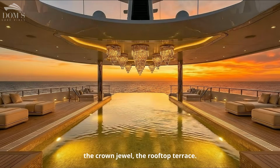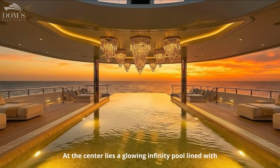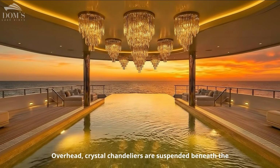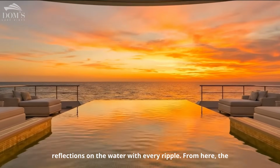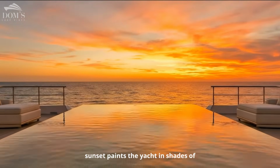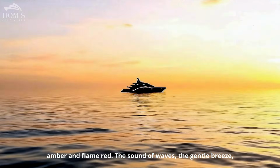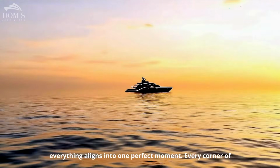Now we climb to the crown jewel, the rooftop terrace. At the center lies a glowing infinity pool lined with shimmering golden tiles. Overhead, crystal chandeliers are suspended beneath the deck canopy, casting sparkling reflections on the water with every ripple. From here, the sunset paints the yacht in shades of amber and flame red. The sound of waves, the gentle breeze, the stillness of altitude, everything aligns into one perfect moment.